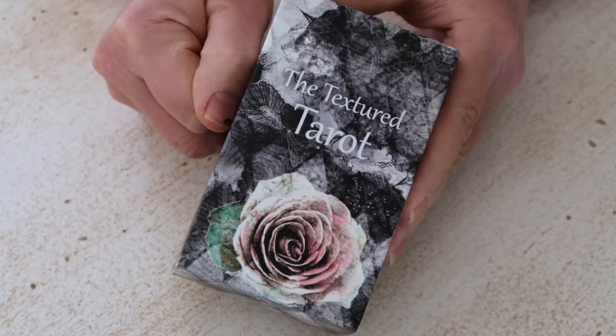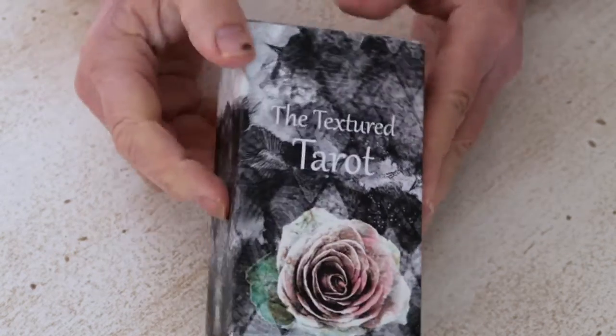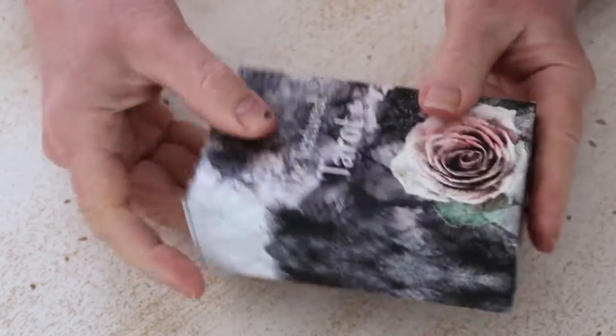This is the Texture Tarot by Lisa McLaughlin. It comes in a large paper tuck box.